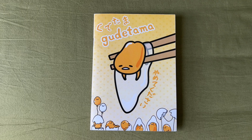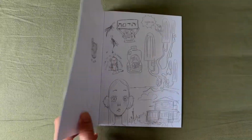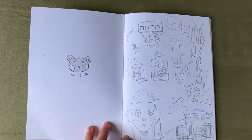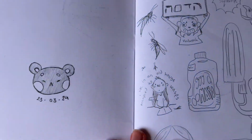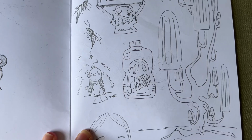Hey guys, I'm coming to you live from out in the garden on such a beautiful sunny day here in London. And I decided that we would have a look at the newest sketchbook that I finished. So here's the first page.